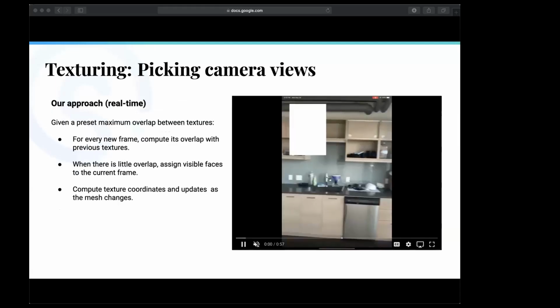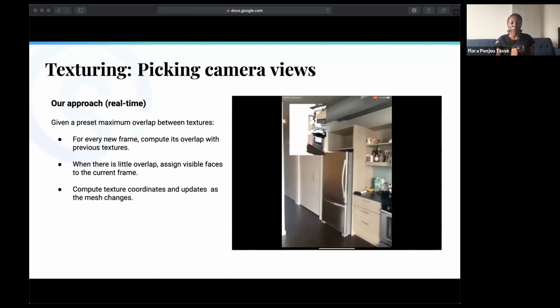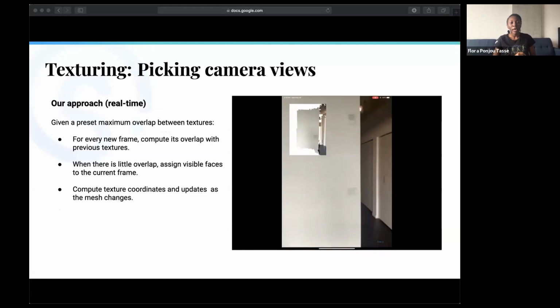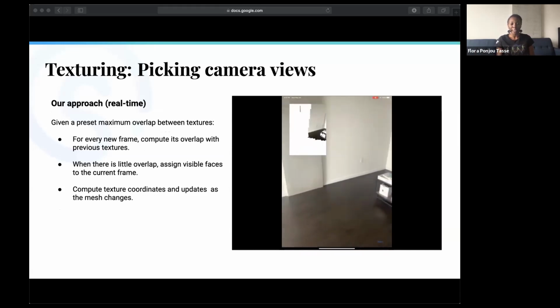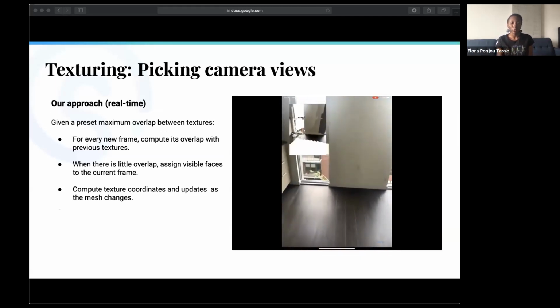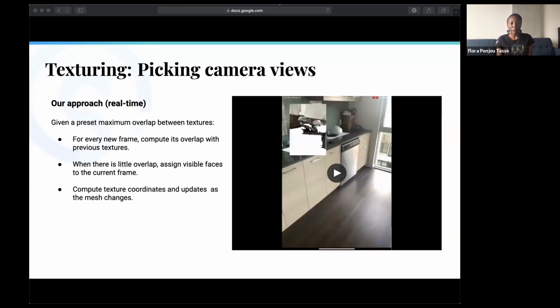Awesome, thank you. And so this is what we do. We are able to, on the fly, determine what frames need to be used as texture on what faces, as well as what the texture coordinates are for each of these vertices. Keep in mind that this mesh is dynamic and it's changing every frame. And so this was quite challenging in terms of when do we decide that we want to apply a texture, what face is assigned to what view, and how do we keep in memory past views that we've seen so that we can match some faces to prior frames.